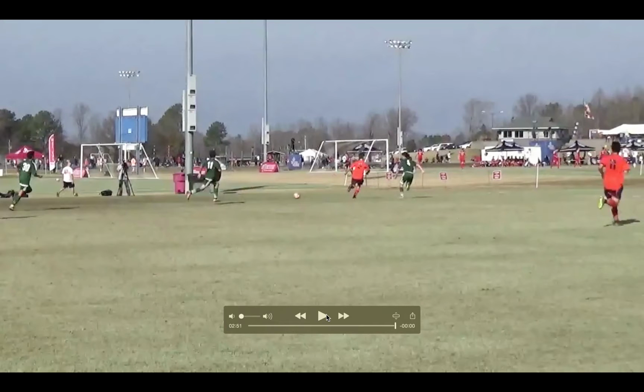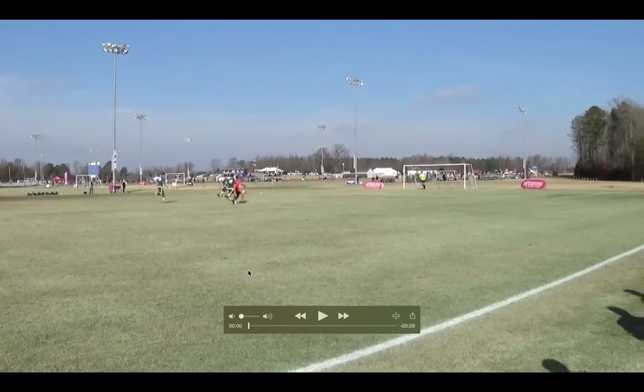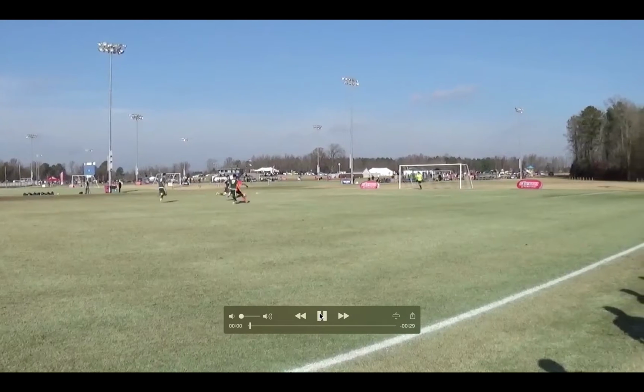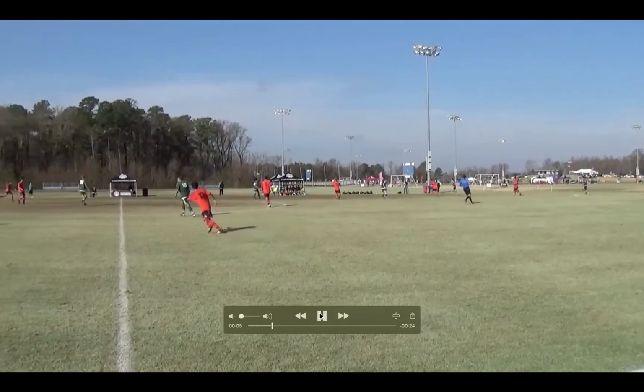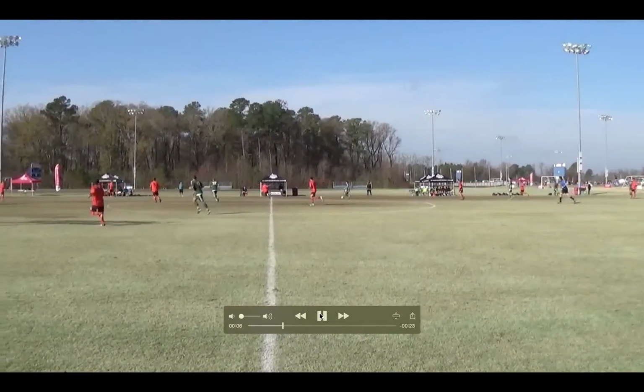This is what happens. All right, in this clip you just see complete contrast from the last clip, of how, when we are clean with the ball, what can happen in terms of us breaking down the midfield and getting a decent effort on goal. All right, good defensive effort here. We win the ball. We're able to play good one-touch ball here.